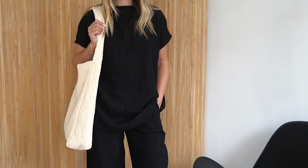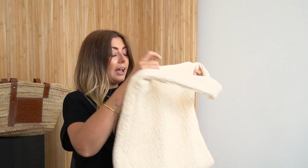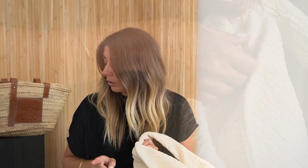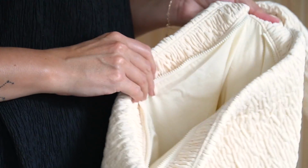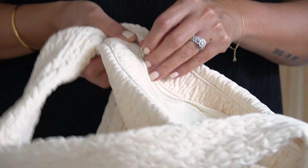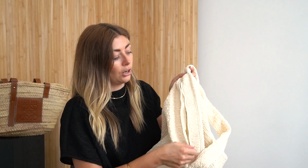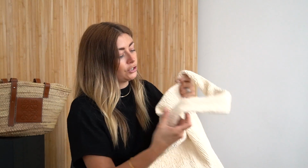There's no adjustable handle or strap. It's literally just as it is. What you see is what you get. But for me personally, I find that it falls just the right kind of height. And what I also enjoy about this is that none of the other bags that I featured in this video have a zip closure. It's either just completely open with no closure at all, or it's like a hook or something magnetic. This has a zippy closure, which is obviously very good for security, especially if you live in a city.